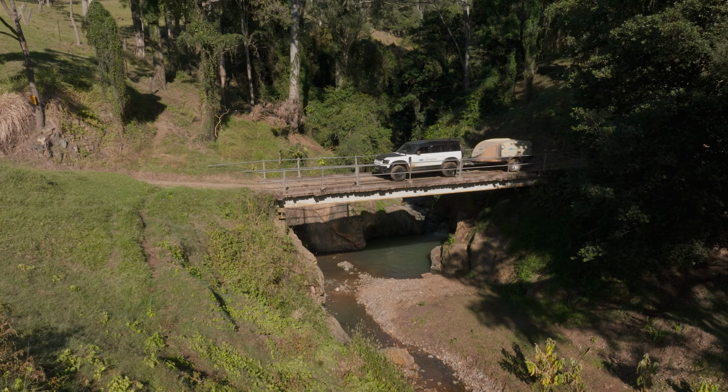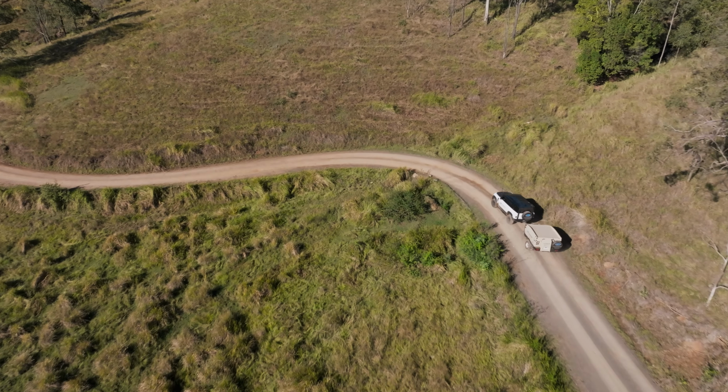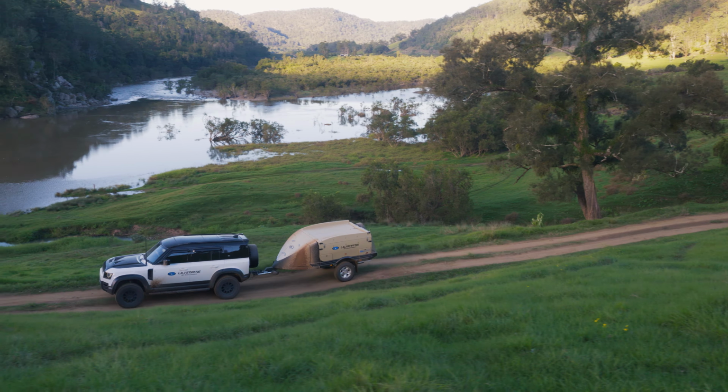In terms of X factor, the absolute number one is the fact that there's nothing like the iconic looks of the Ultimate camper. You see one on the road and you know what you're looking at, and you know that person has bought a serious camper to take it to some serious places. But also, it's half the price of what I've seen other Ultimates go for.